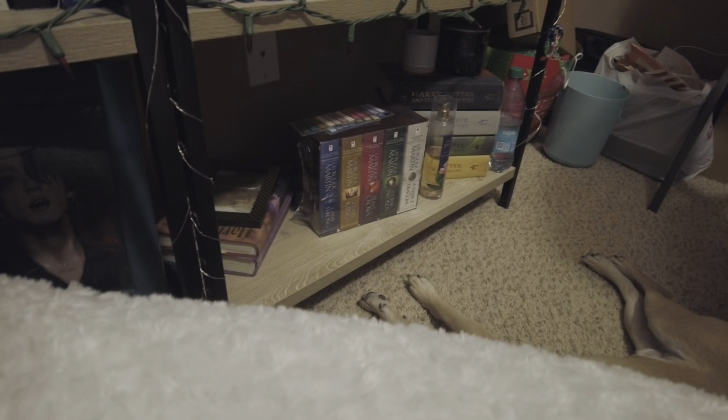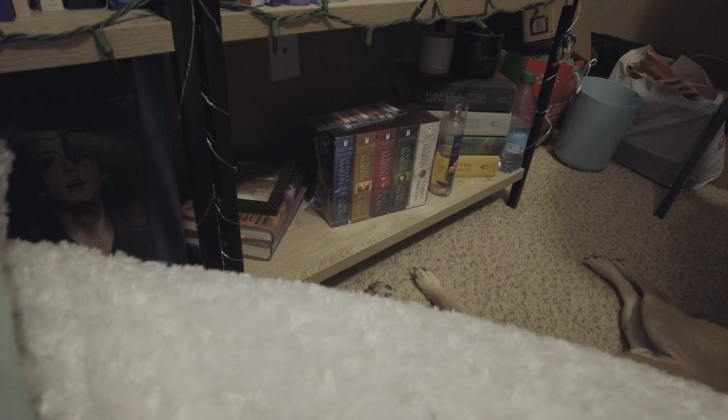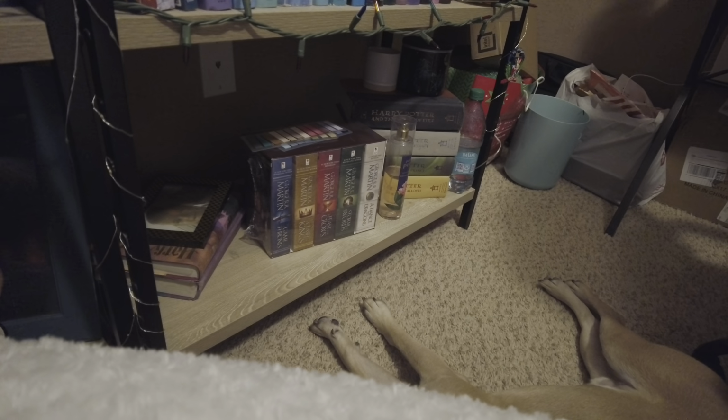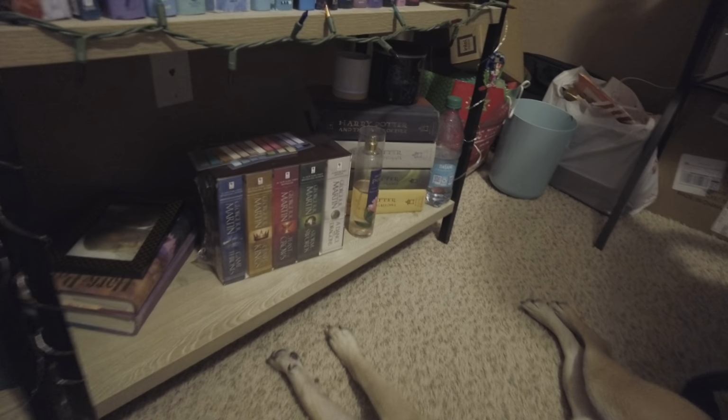I don't think I have enough books to fill up the entire bookshelf. I'm going to have some space left over because technically I do have space left over on these two. Well, let me check the camera and I'll show you guys. As you can see, on this shelf for example, I have my Harry Potter books down there, and I have the Game of Thrones set that I bought.